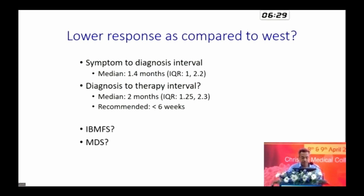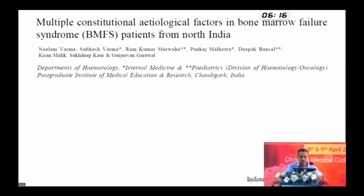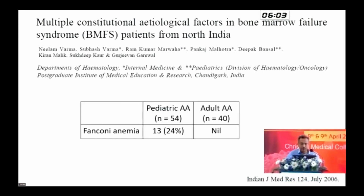So one wonders whether some cases of IBMFS or MDS are being missed out, but there would not be so many as to explain the 20-30% difference in the response rates with ATG in pediatric aplastic anemia. So this is another study from the hematology unit at PGI Chandigarh, a fairly old study by Dr. Neelam Verma about 15, 16 years ago. So this is just a data compilation of chromosomal breakage study, both in pediatric aplastic anemia and adult aplastic anemia. So out of 54 patients of pediatric aplastic anemia, 24% had a positive chromosomal breakage.